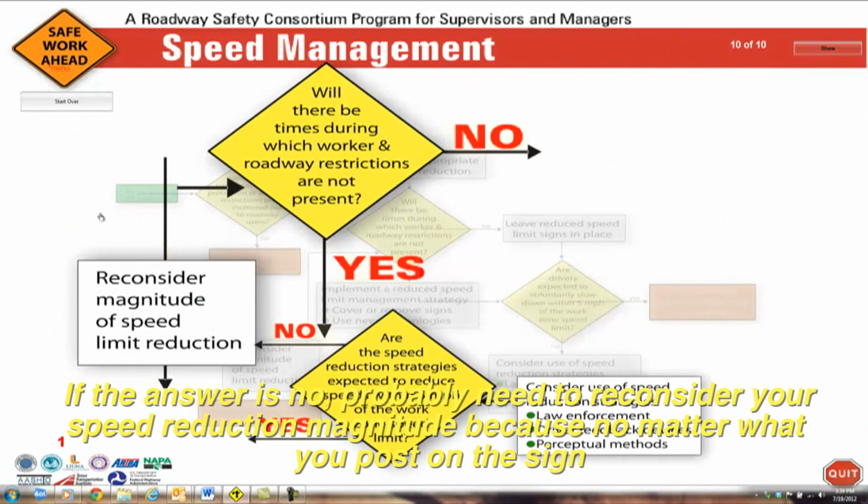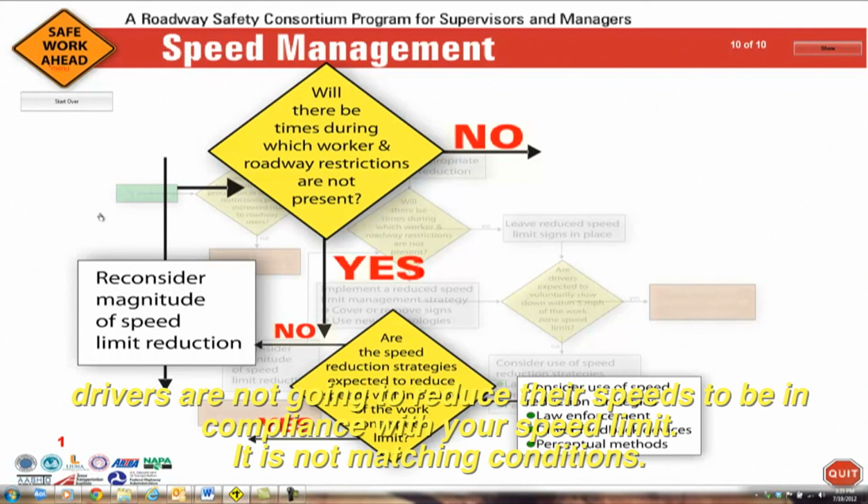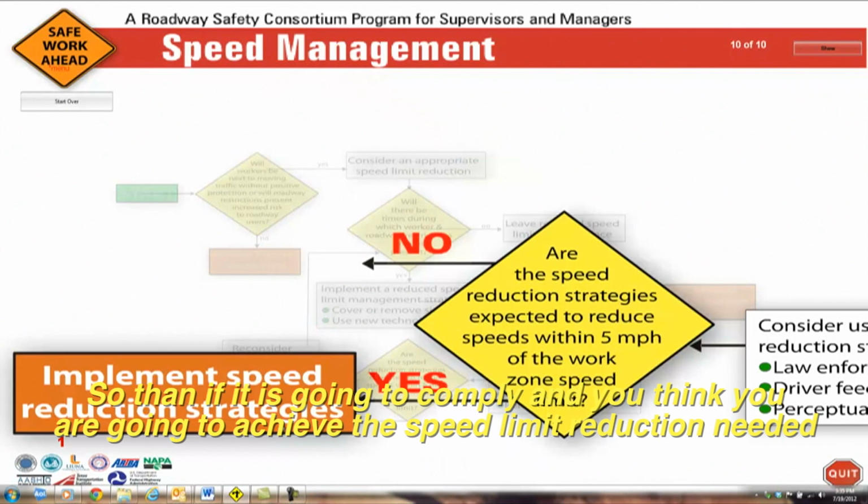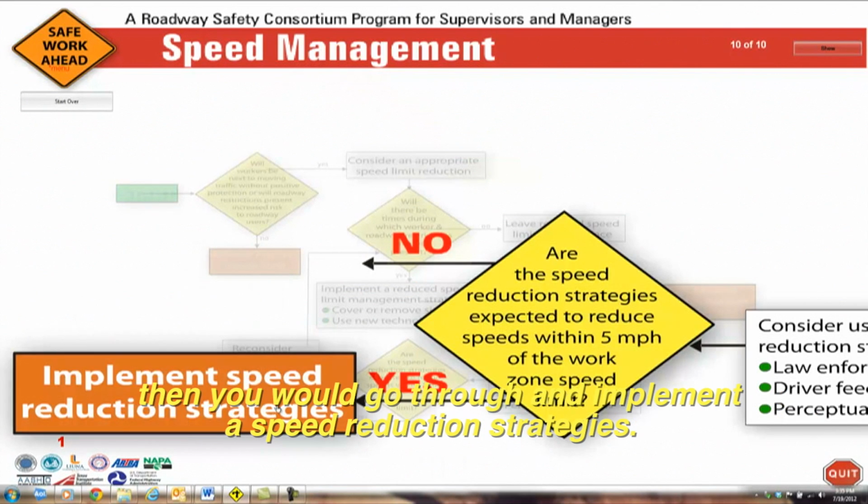If the answer is no, you probably need to reconsider your speed reduction magnitude, because no matter what you post on the sign, drivers are not going to reduce their speeds to be in compliance with your speed limit. It's not matching conditions. So then, if it is going to comply and you think you're going to achieve the speed limit reduction needed, then you would go through and implement the speed reduction strategies.